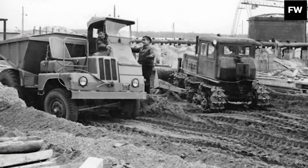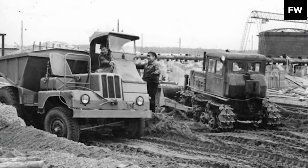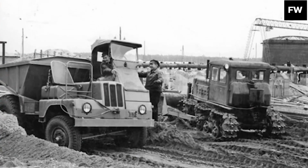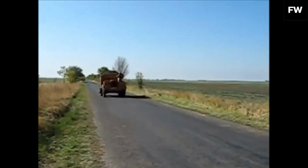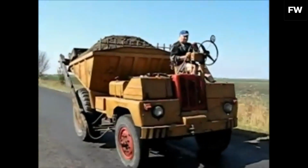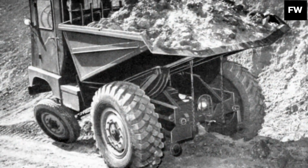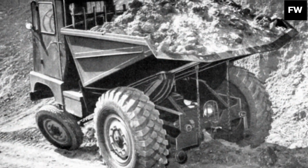In essence, it was a kind of self-propelled, motorized large wheelbarrow, specifically designed for efficiently transporting bulk materials within a single construction site. For example, during the construction of large plants or factories, its use was much more convenient and efficient than that of a full-fledged traditional truck.